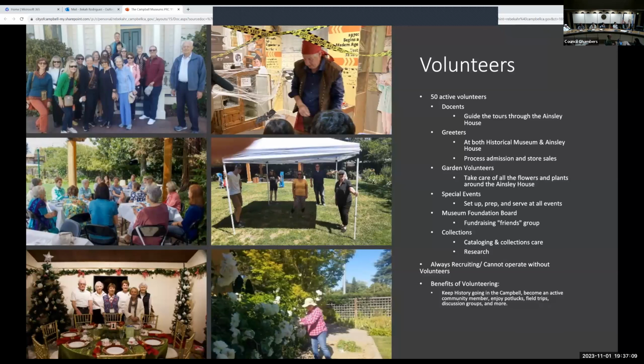So volunteers, this is kind of the core of the Campbell Museums. And without our volunteers, we literally could not do what we do. And so we have right now 50 active volunteers, and this is the span of what we have for our volunteer corps. We have our greeters who welcome guests to both museums, docents who interpret the tours at the Ainsley House, garden volunteers who take care of all of the plantings, not the grounds, but the plantings at the Ainsley House and make it look lovely for events and weddings.